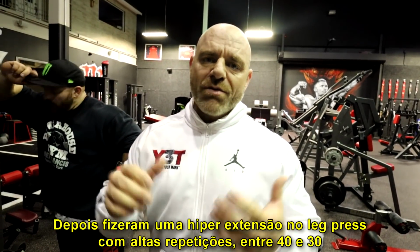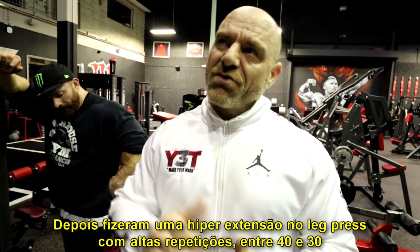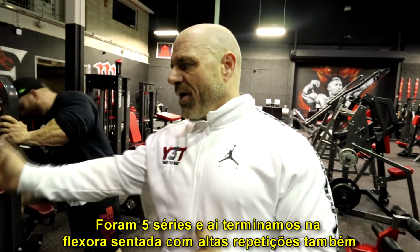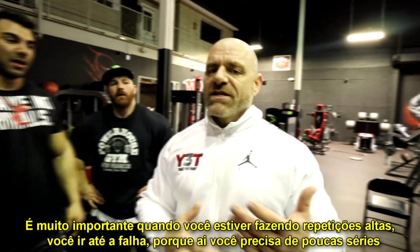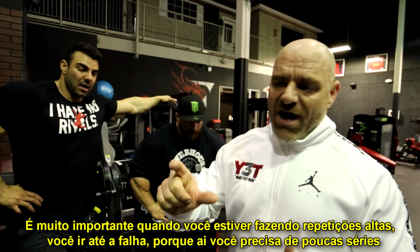Then we went on to the high stance leg press behind us. High reps there again, anywhere between 30 and 40 repetitions, 5 working sets there, and then they finished off with 2 high rep seated leg curls. It's very important that when you're doing high rep training like this, and you notice these guys have gone very much to the failure point, you have to bring the working sets down.